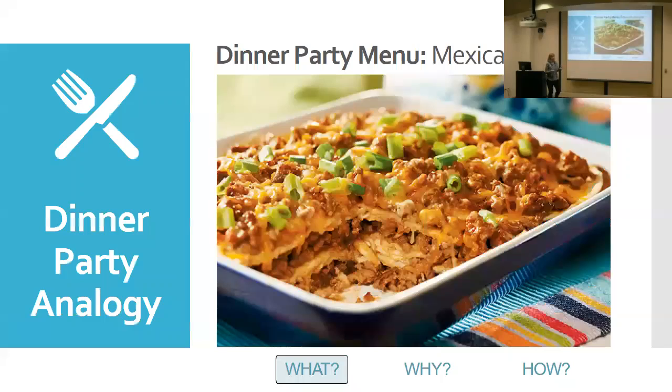So this is an analogy which I think really helps to bring it together. We're going to pretend I am going to have a lovely dinner party. And I've got this great recipe for Mexican lasagna. And I love this recipe. It's so good. My kids love it. This is what we're going to have for my dinner party. So I send out my pretend invitations to all of my friends and say, hey, we're going to have a dinner party. Come on over.